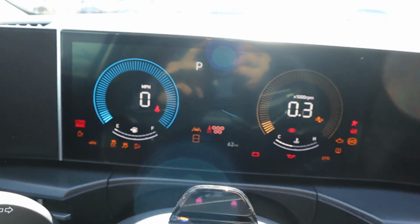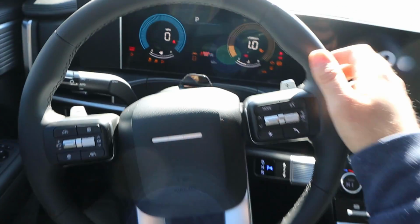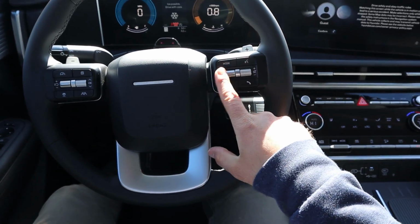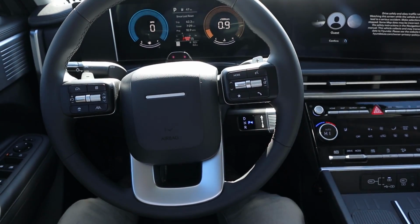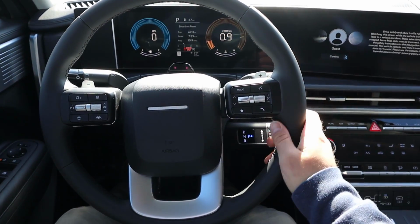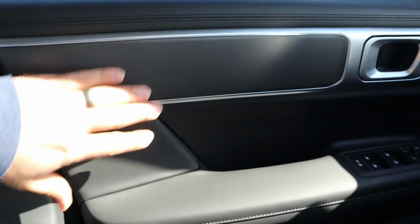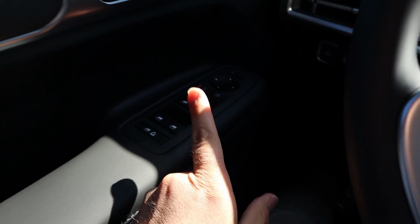And starting up the Santa Fe. So yeah, definitely a rugged design with the steering wheel. The finish on the buttons isn't as premium looking as what you have on the Palisade. So I get paddle shifters there. And this has the new column shifter, which frees up space. Like I said, with the door panel design, really tight fit and finish, really cool look overall. Got all of your window controls right there. You can see blind spot running with the mirrors.